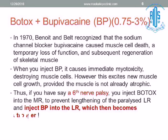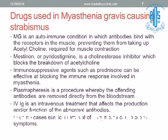So they said, if this happens by mistake, let's see what we can do in a 6th nerve palsy. So in a 6th nerve palsy, you inject Botox into the medial rectus. So you're trying to make the eye straight, and you prevent lengthening, therefore, of the paralyzed lateral rectus, and you inject this bupivacaine 0.75 to 3% into the lateral rectus. Now this lateral rectus, as I said, magically becomes stronger. So this is the new concept that came in. More trials are needed for this.